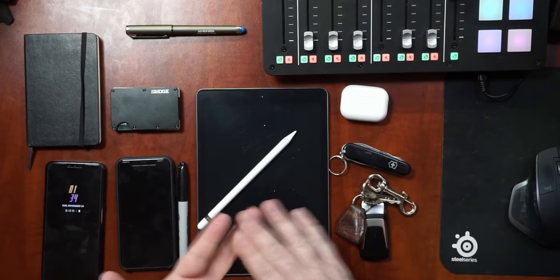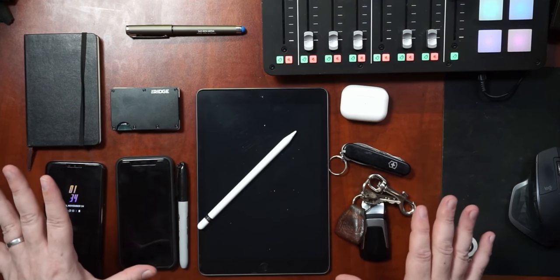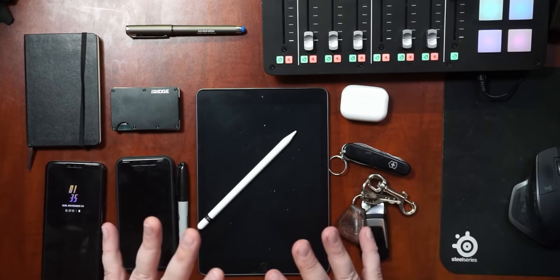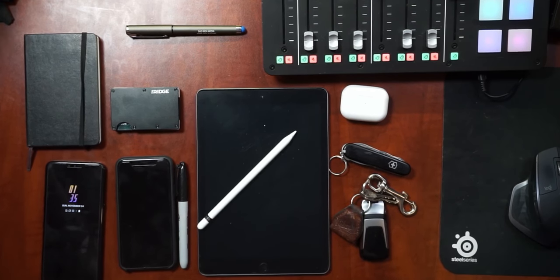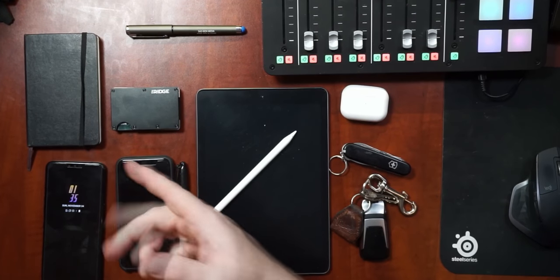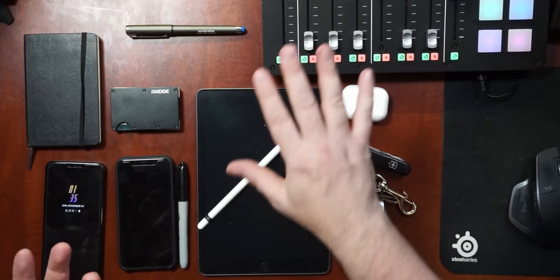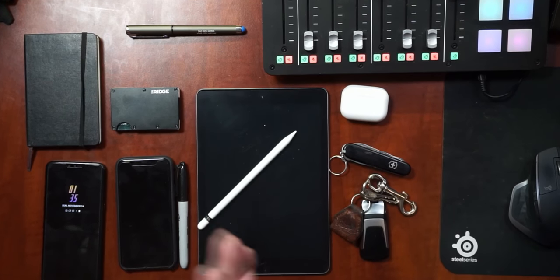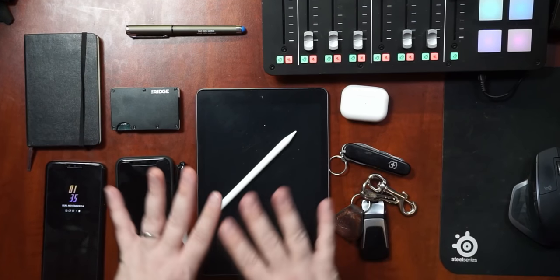I'm a writer. I make these videos. I do a bunch of different stuff, but the tools that I need to do it aren't really too crazy. So this is what I carry with me just about every day. I guess you could include my laptop, which is right over there. I use this every day. This is my Rodecaster Pro interface for recording podcasts and stuff. But I don't carry them in my pockets. So that's what this everyday carry is all about. Anyway, that's the everyday carry.